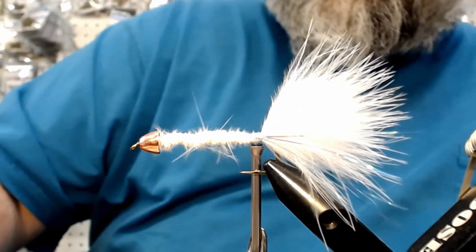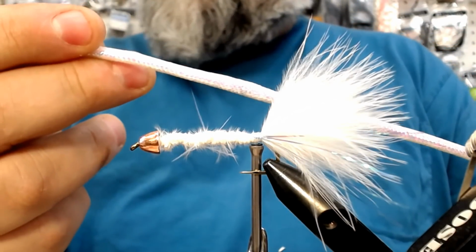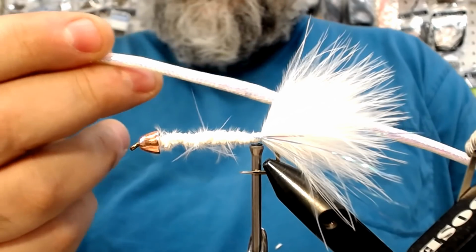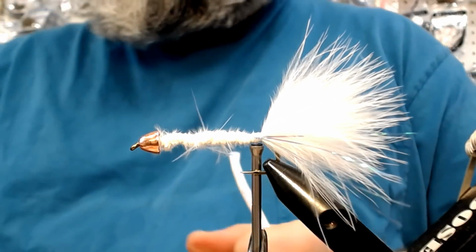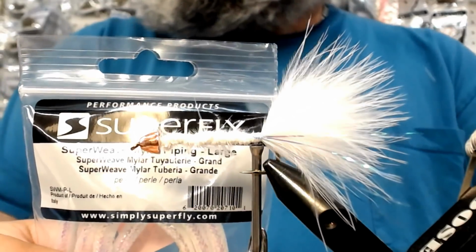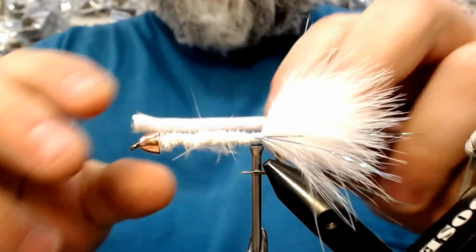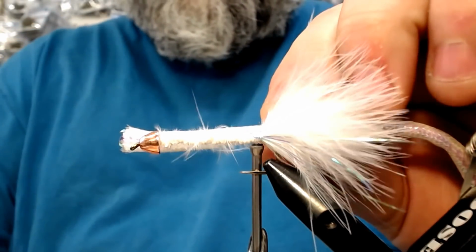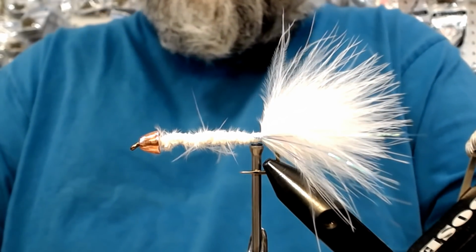Okay, so now comes the fun part. We got this super weave Mylar piping, which is Mylar tubing in other brands, but this is Superfly's. It's a super weave Mylar piping. Can you see that? Oh yeah. Perfect. And this one's pearl. And I like pearl because, just like I said earlier, we're putting a UV twist to this by putting a UV color underneath it.